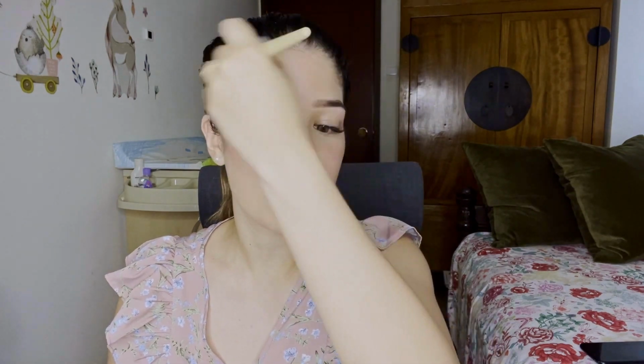So in addition to my cheeks, I actually put a little bit of blush at the tip of my chin and on the top of my forehead, just so that it creates an all-around natural glowiness. And I think that's what Hourglass blushes do, which is why I'm such a big fan of them.